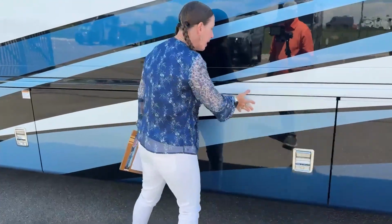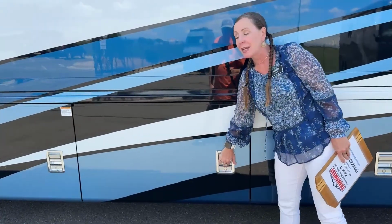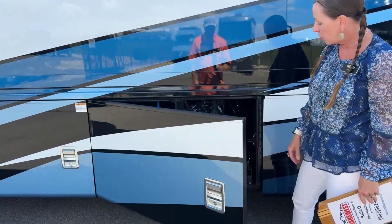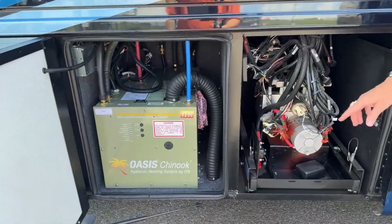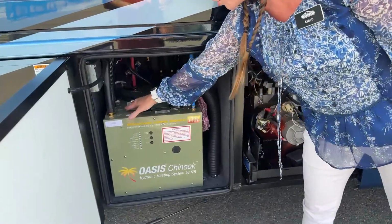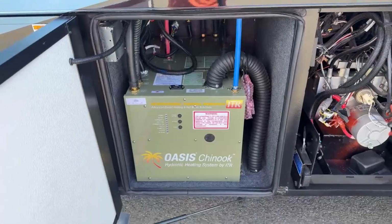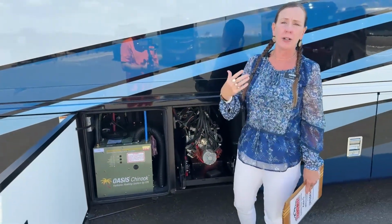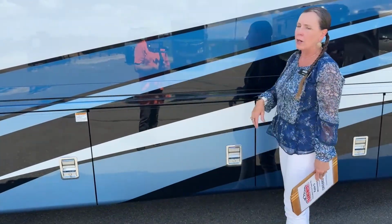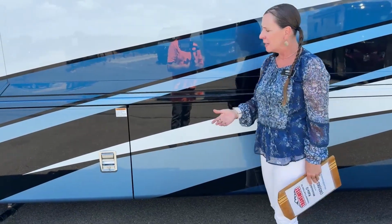I know a lot of people love lithium. There are definitely reasons to get it, but I don't know if I would let it stand between me and an RV. Your hydraulic pump is right here next to your Oasis dual loop Chinook. I always love to point out, it says loop 1, loop 2. Why do you have 2 loops coming out of your reservoir? They have less distance to travel, so therefore they're staying hotter longer before they get back into that little reservoir and heating up, so they're able to heat your coach more efficiently. It's just more efficient heat.